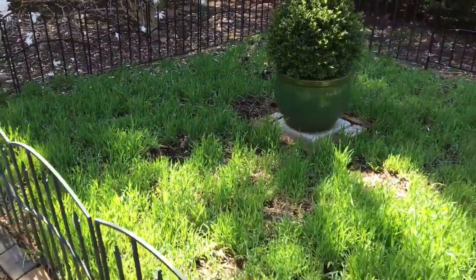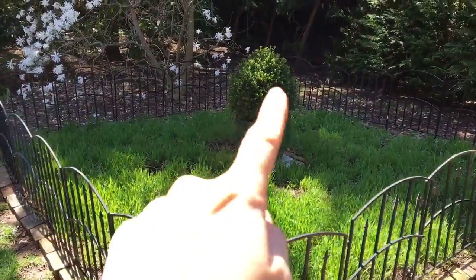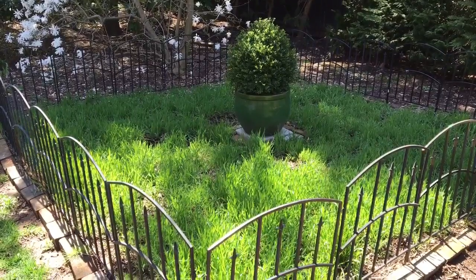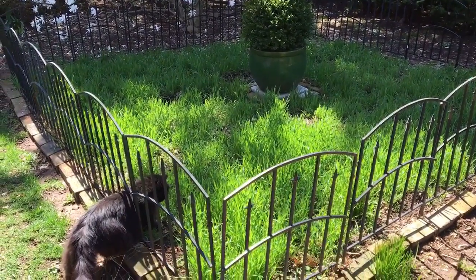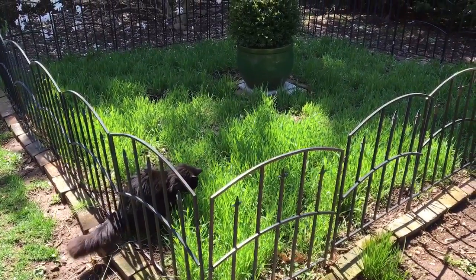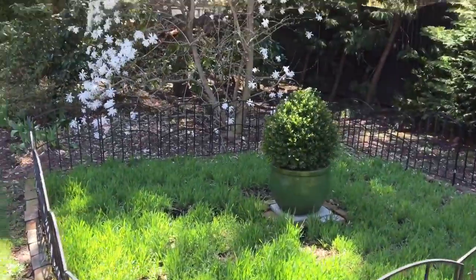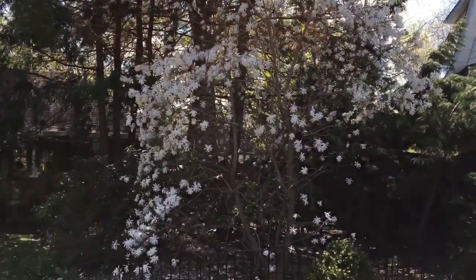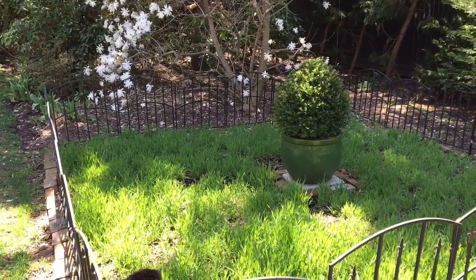They were successful last year. There were actually a couple of nests under the boxwood planter, and I found 5 bunnies, and the kitty is trying to check it out right now, and she also loves the grass. I love this view in the spring, the simplicity of magnolia and this winter rye.